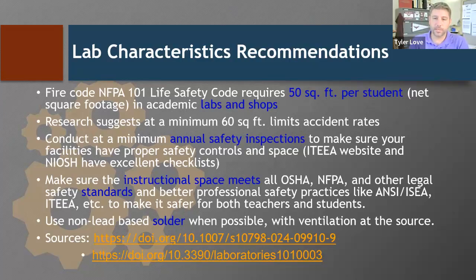Both cite the page from the NFPA 2024 Life Safety Code, and it explicitly says in there "shops and labs." I know people get kind of offended when the term "shop" is used, but that's the language that NFPA 101 uses, and that's what applies to tech ed and science, even makerspaces. Anywhere you're doing lab activities, it's still classified as a lab or shop in a school setting. And so that's where those come from. That's all cited in those articles.